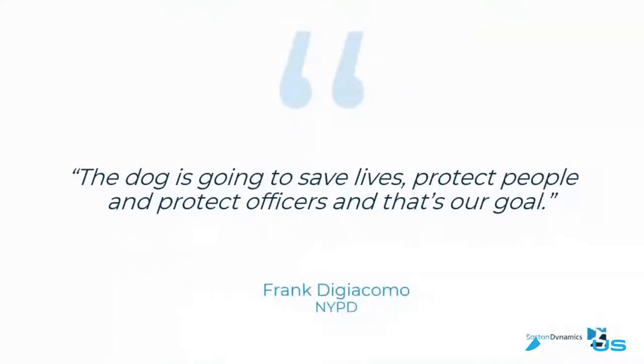Here's a quote from the NYPD. At the end of the day, they're looking for the dog to save lives, protect people, and protect the officers. So we're super thrilled to see Spot and how it can help in that goal. With that, I'll pass it over to the rest of our guests, and they can talk a little bit more about how they're using Spot here in the last few months.